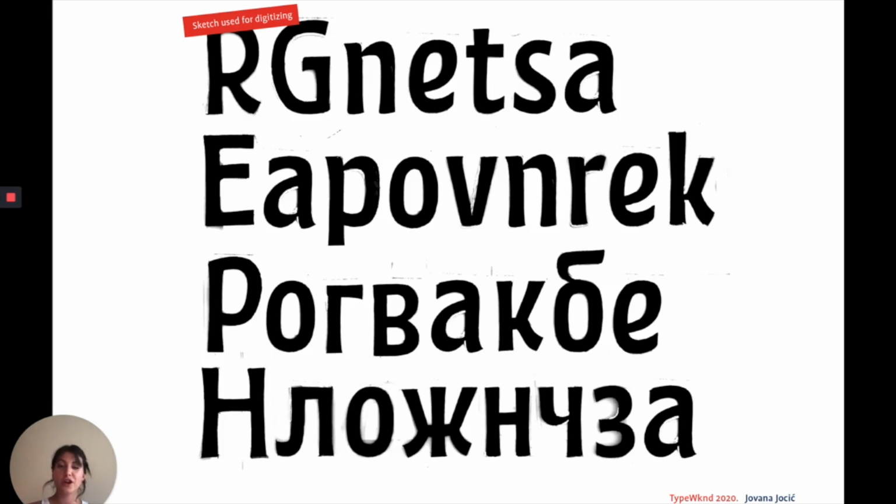So I still kept it on the narrow side, I still kept the flared stems, I still kept this kind of cursive inspired shapes such as E, and yeah, the most important thing, I was sketching Latin and Cyrillic at the same time because I was aware of the fact that these 2 scripts will influence each other a lot and the shapes will change as I keep on working on them.